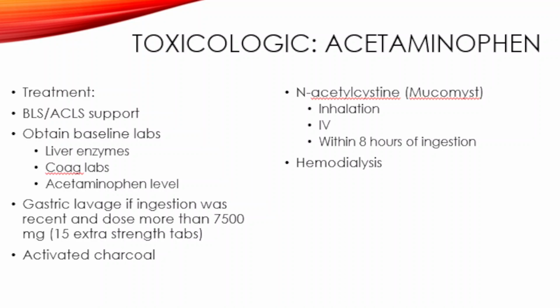Another medication that we can give this patient is the antidote, which is N-acetylcysteine or Mucomist. It's given via inhalation or IV. As of late, I've only seen it in IV form, but for inhalation, they give it as a nebulizer, and that smells like rotten eggs. So you know exactly on the unit what's occurring. If you smell rotten eggs, you're getting that N-acetylcysteine. But it's been quite a while since I've gotten to experience that lovely thing. And we should be giving it within 8 hours of ingestion. The patient might also have to undergo some hemodialysis to get that toxic blood out of their body.